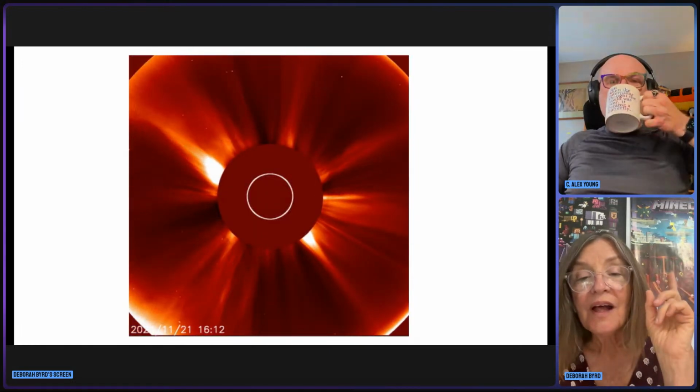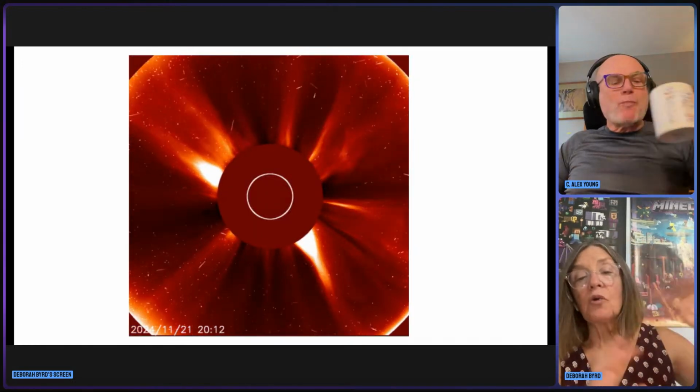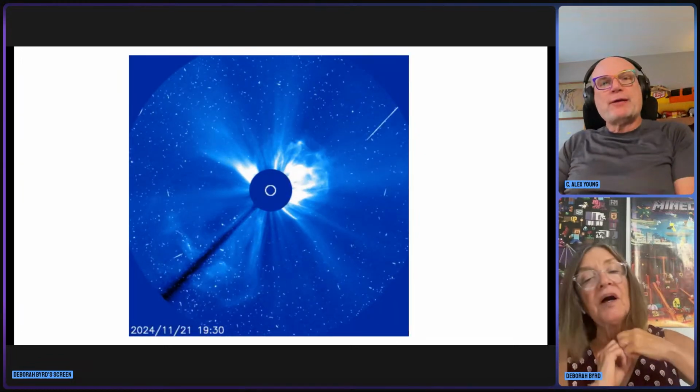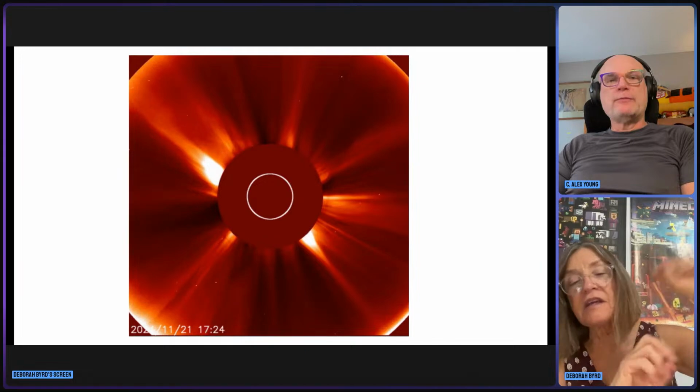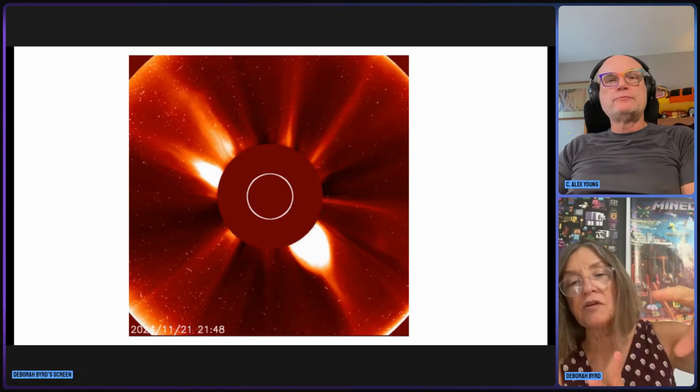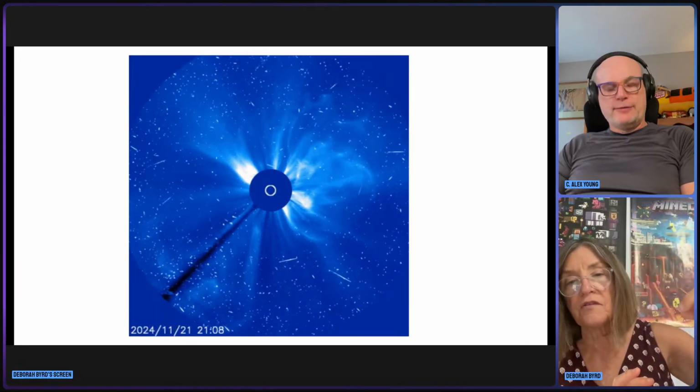That's so cool. So this was a coronal mass ejection. It's like a big blast of solar material and magnetic fields that leaves the sun. And this one happened just around the corner on the sun's far side.